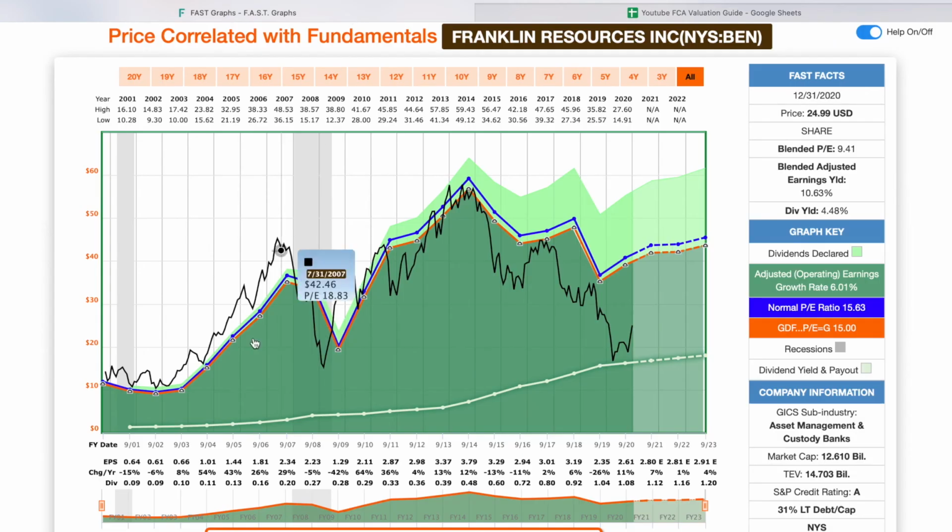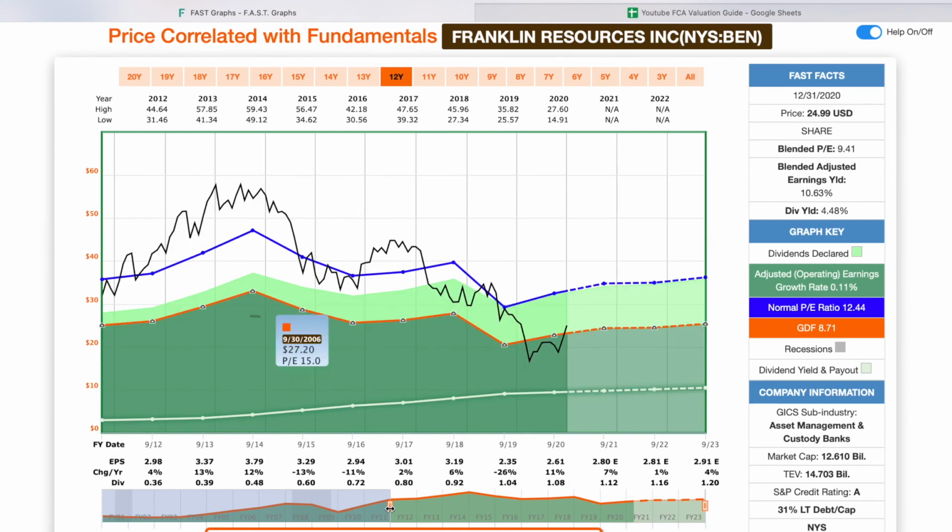2012. Okay. So let's start the cycle in 2012. And basically what that does is it gets rid of the big giant dip during the last recession, because we're in a recession right now. So I'm including the recession now, but I'm getting rid of the last one. So this is what it looks like here.